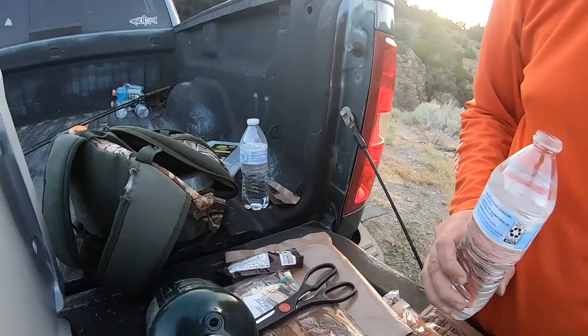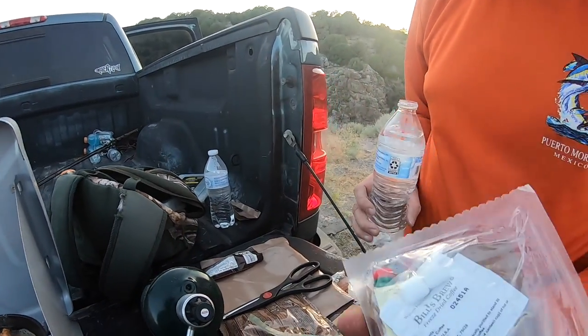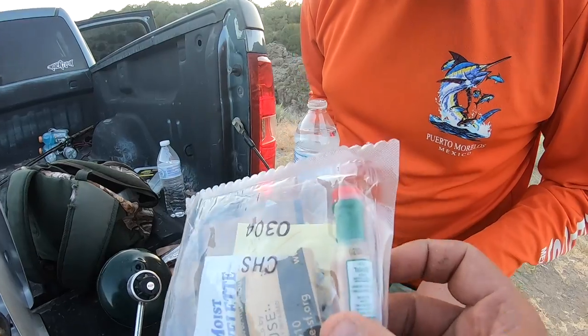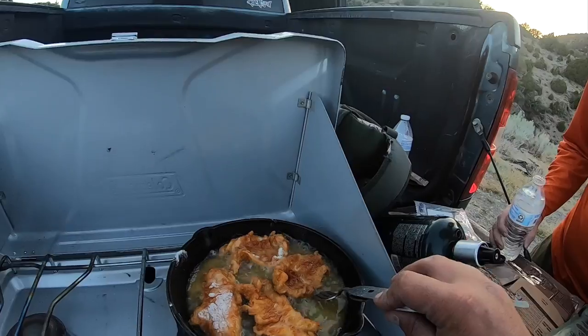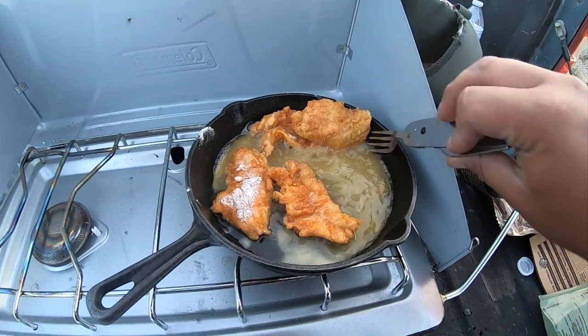Oh, you got some Tabasco sauce in there? Yeah, there's a trick you can do with an MRE heater and Tabasco sauce, but I'm not going to teach it to you. What the heck? It makes tear gas. All right, we're going to give these fish a quick flip. Look how red they look. They just look dangerous.